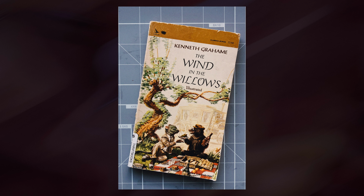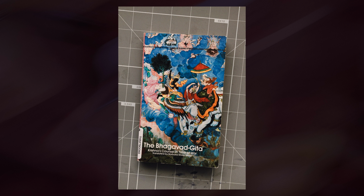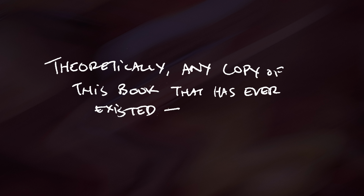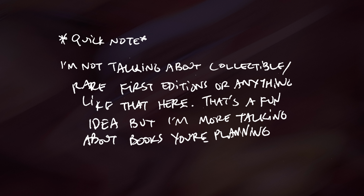What cover do you want? Not only hardcover or paperback, but which cover art do you want? Was there an older style you liked better? And then which quality? Maybe you want an old beat up copy so that you can write in it with a pen and not feel guilty. Theoretically, any copy of this book that has ever existed, you could own. And a quick note, I'm not talking about collectible or rare first editions or anything like that here. That's a fun idea, but I'm more talking about books you're planning to buy and read.